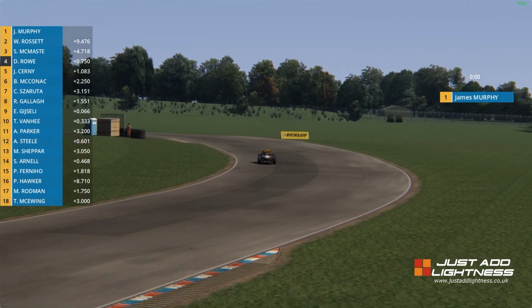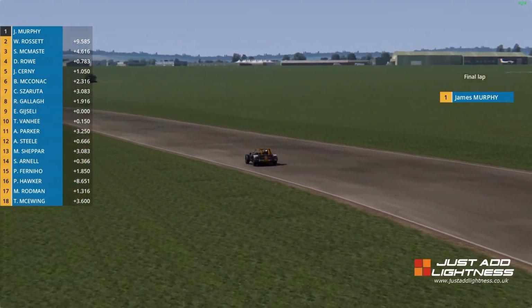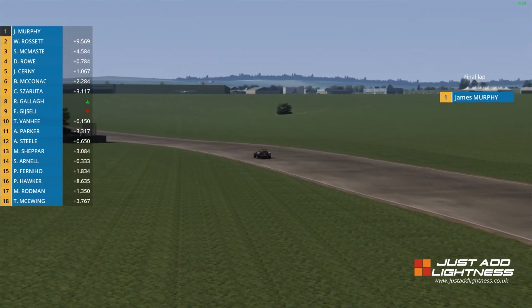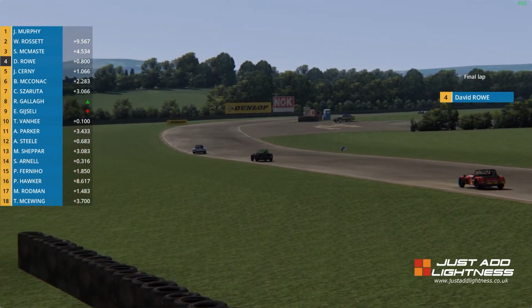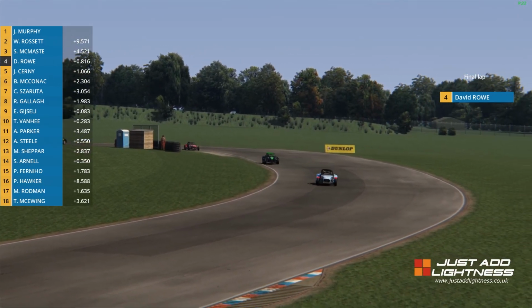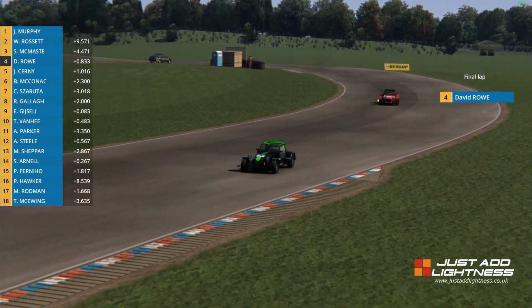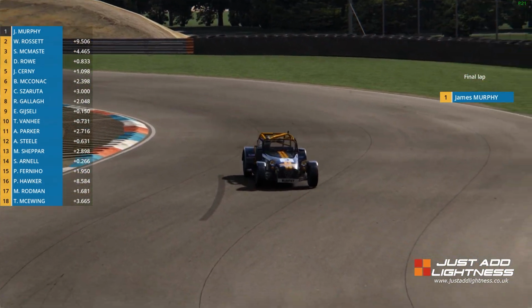Possibly. The clock has got to 0, so we're now on the last lap of the race as James Murphy heads his way out of Church Corner, up the hill towards Club Chicane. Still more position changes in the midfield. We're seeing Richard Gallagher and Emil Jaselink still battling over 8th place as the battle for third, fourth and 5th goes through Church Corner, but up towards the checkered flag will come James Murphy, and quite frankly he's not been bothered since the lead.